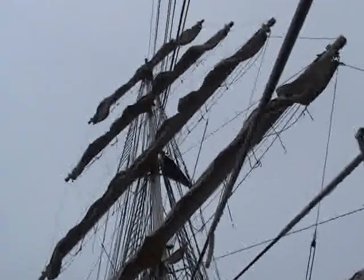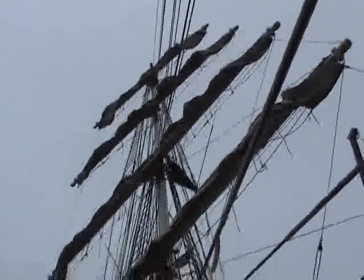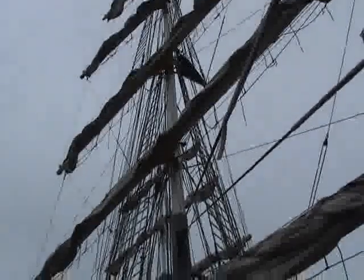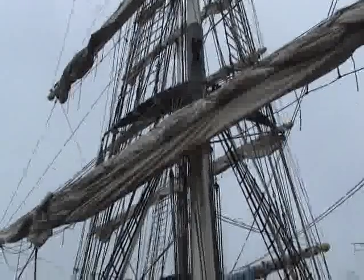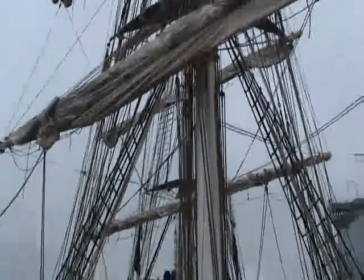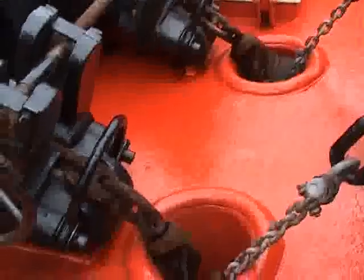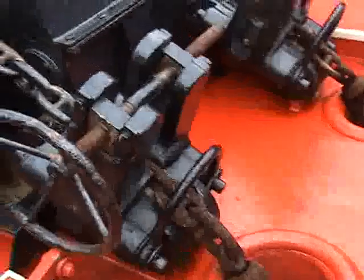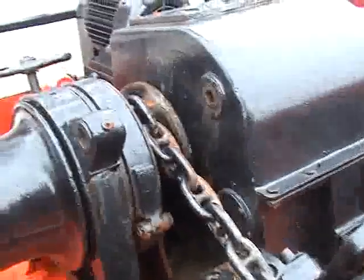Mercedes is rigged as a brig, and here we are looking up the foremast. Her home port is Amsterdam. The anchor chains and winch are situated in the bow. We are now underway and looking forward by the bowsprit.